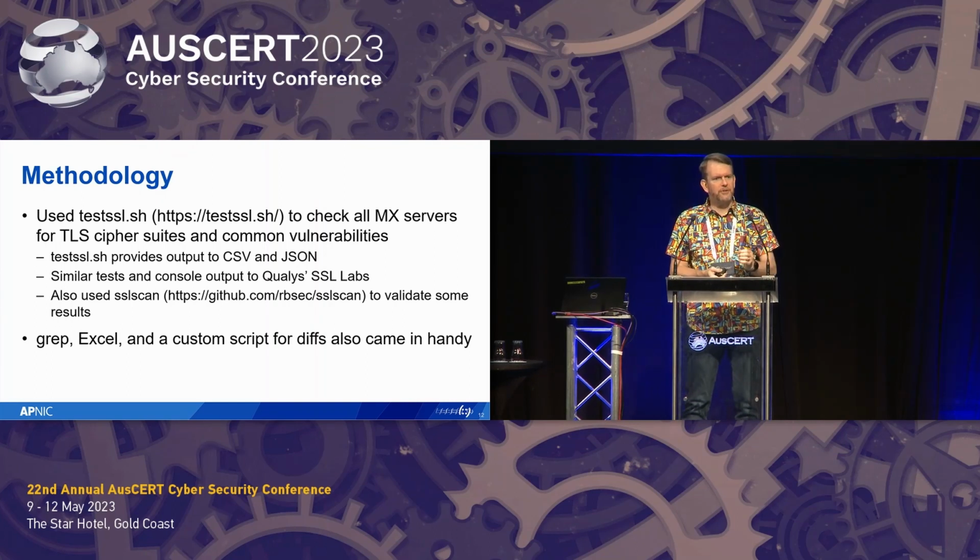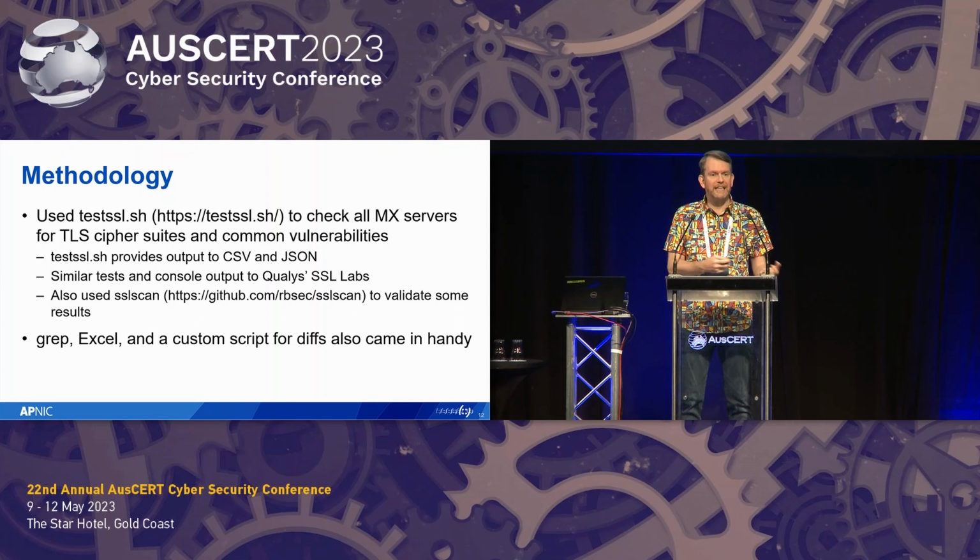I also used another tool called SSL Scan. This was very similar to testssl.sh. The output format wasn't as useful for how I was doing it for a large number of servers, but I did use it once in a while for point-in-time validations whenever things came out a little bit weird on testssl. I ran it through SSL Scan to see if the weirdness was still there. And then, of course, grep, awk, Excel, and some custom scripts to do very funky differences across very large CSV files.